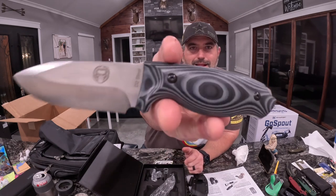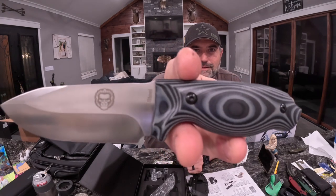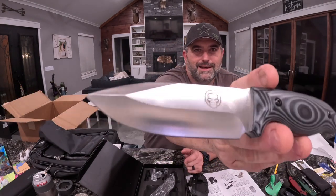Look at that thing. Look at that. I love those G10 handles. I love those. Look at that blade. What?